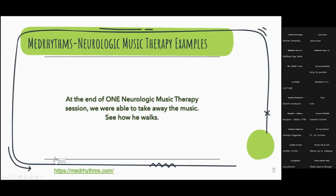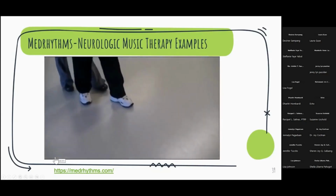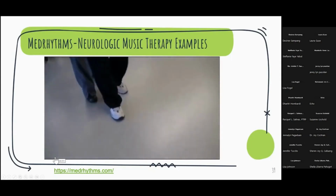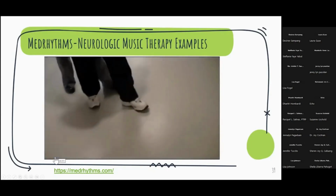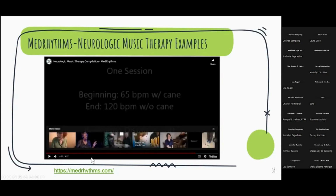They were able to take away the music, which is what we eventually want to do. Look at that. One treatment session. So I'm not saying that would be everything, but I'll tell you in just a minute how to pick that cadence and how to pick the music.